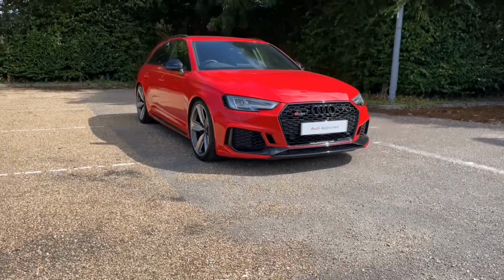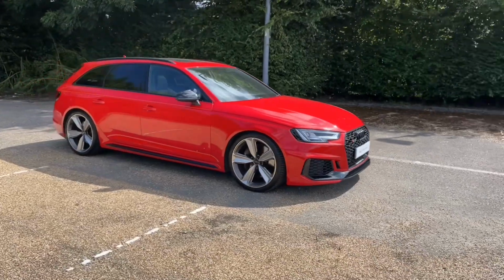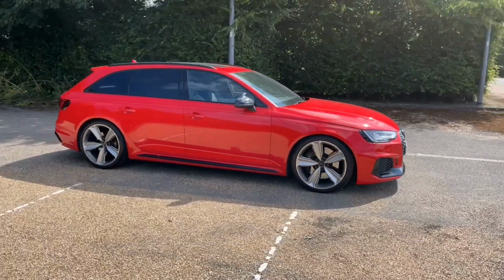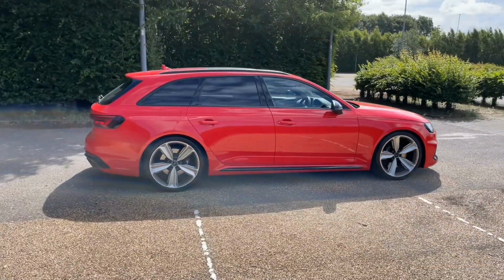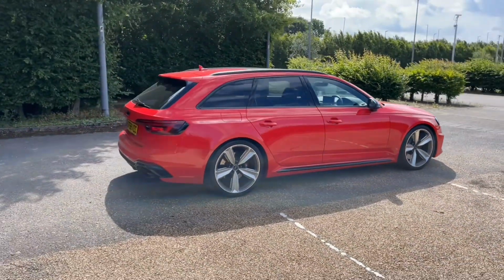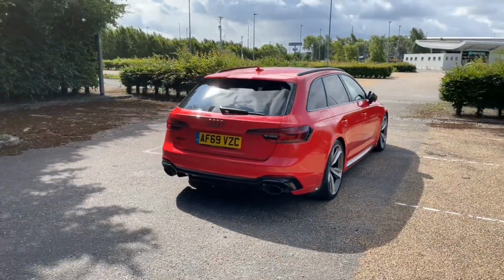Here we have this Audi approved Audi RS4 Avant. This RS4 Avant is in the Sport Edition trim and features the 450 brake horsepower petrol engine. That's produced with the Tiptronic automatic gearbox to give this car a lovely, smooth, but sporty and aggressive drive when you need it as well.